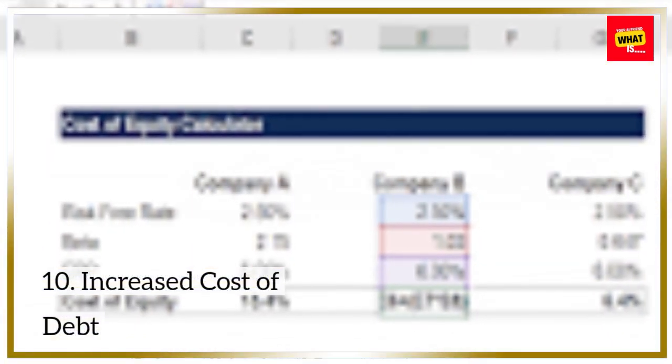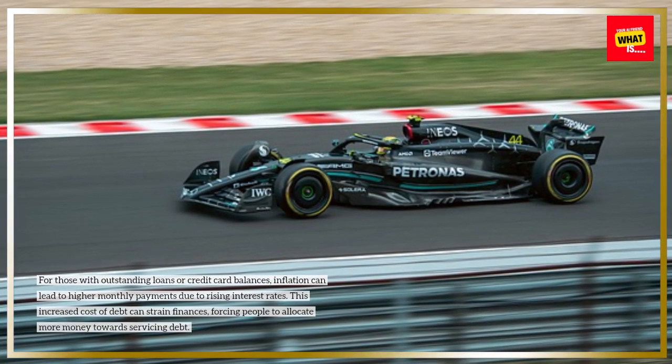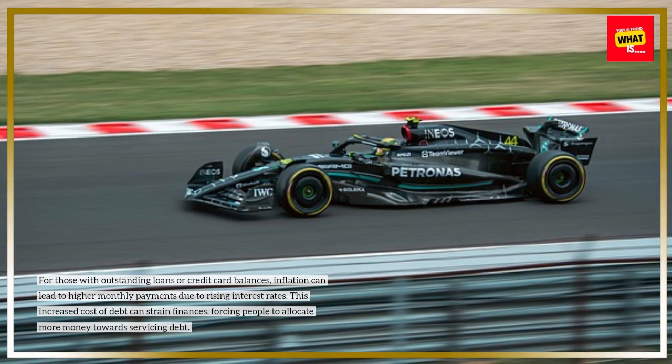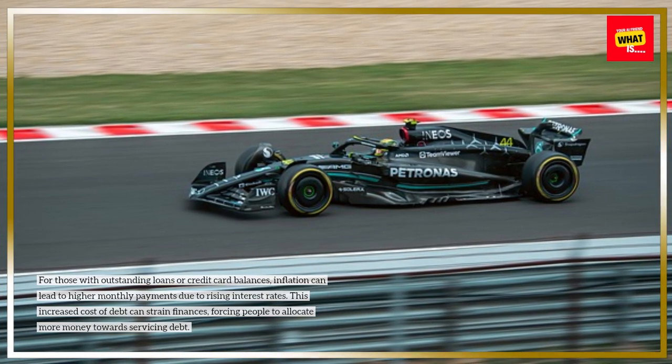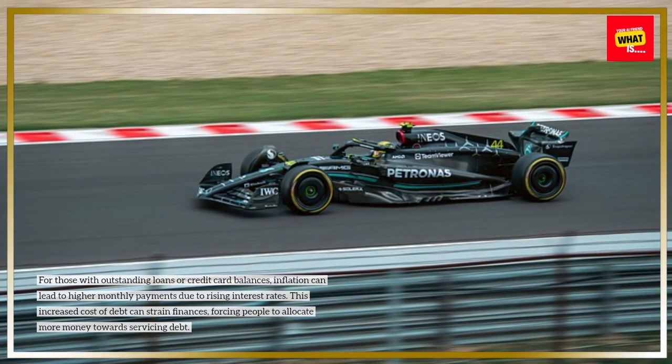10. Increased cost of debt. For those with outstanding loans or credit card balances, inflation can lead to higher monthly payments due to rising interest rates. This increased cost of debt can strain finances, forcing people to allocate more money towards servicing debt.